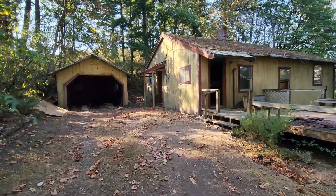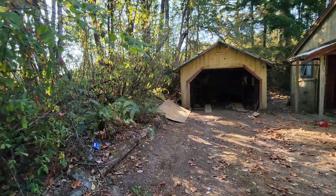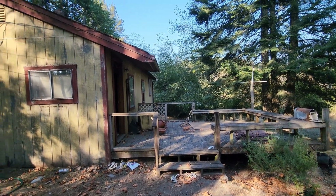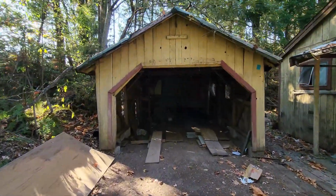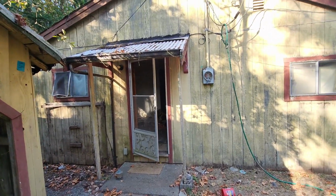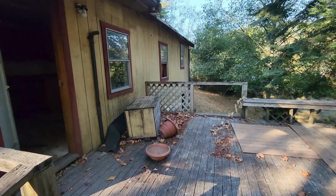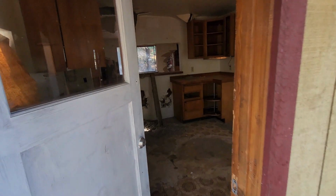Look at this little place, just off into Kitsap County. Just happened to see it alongside the road. A nice little garage. This place could definitely be fixed up. Let's take a quick look around, guys. I already checked and made sure nobody was living here, because you never know.